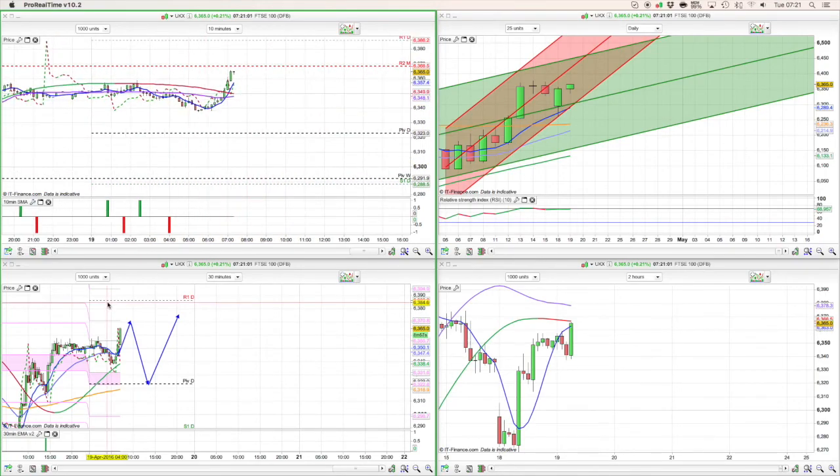So that's the plan: an initial short down to the pivot, and then probably a climb back up again.